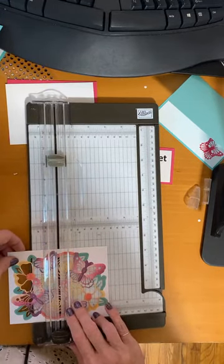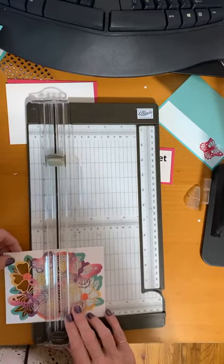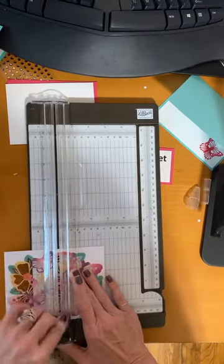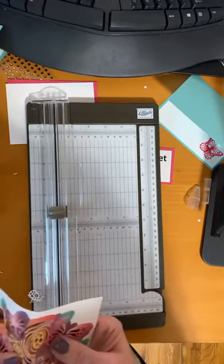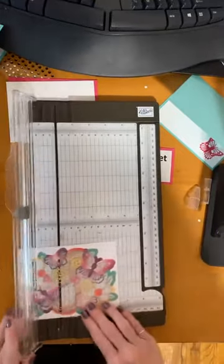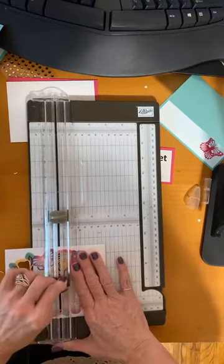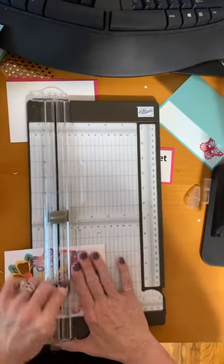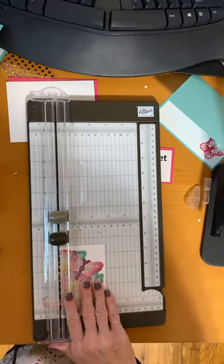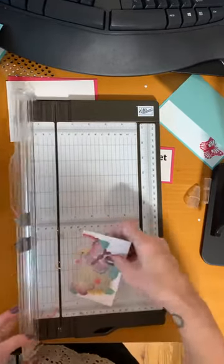Make sure I'm doing this the way I wanted to do it. Yeah, it still lifted a little bit, and it didn't cut through as well either. Tore some of that out. So you do have to be really careful. I was using my scoring blade and not the cutting blade, and that would make a difference. So this kind of tore this one up. Be careful. If you do it carefully and you use the right blade, it won't munch it all up like that.